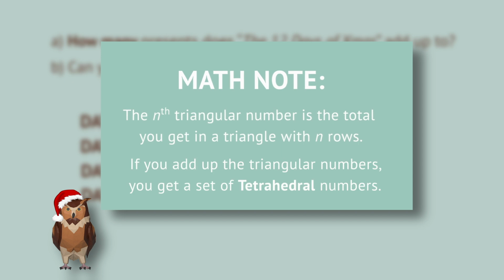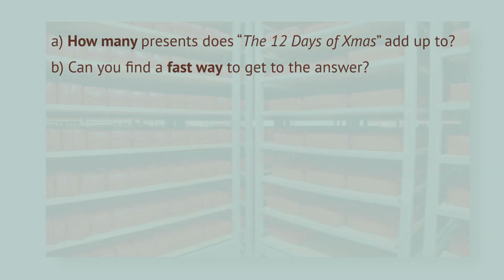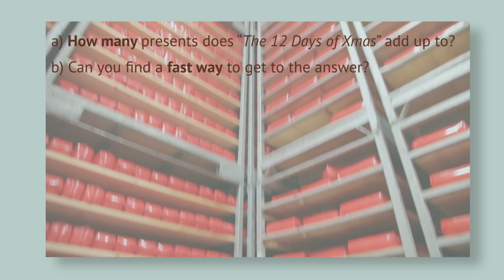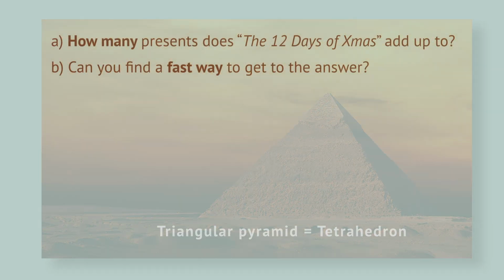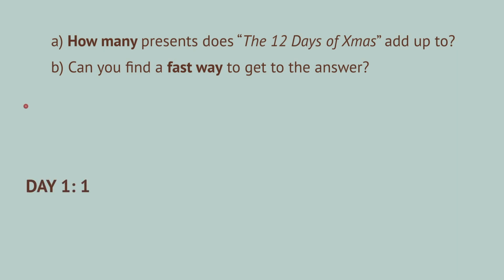If you add up the triangular numbers, you can get a set of tetrahedral numbers. Now we move from 2 dimensions into 3 by stacking up, like a triangular pyramid, which is also called a tetrahedron. First, you have just one ball on its own. There's nothing special here. But when you get to the second day, we get 1 plus 3 equals 4, and if they're stacked in 3 dimensions, with 3 balls on the bottom and 1 balanced on top, it forms a tetrahedron.